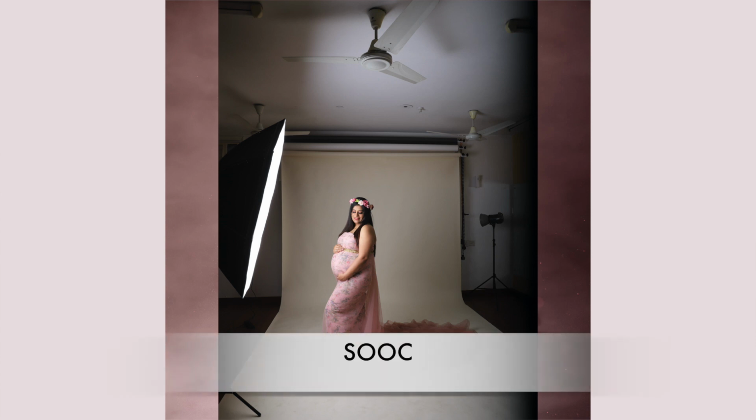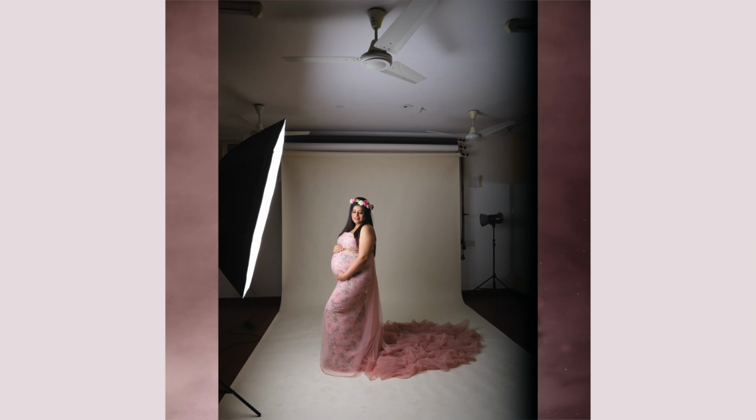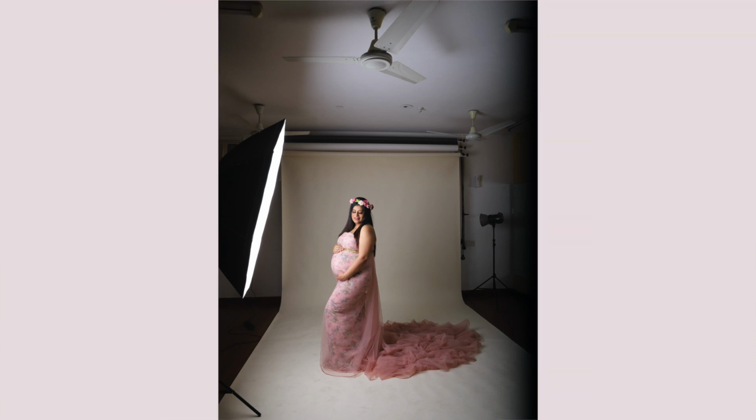So I adjusted my lighting. My lighting, as you can see in the subject, was towards the left. It was falling onto her as if it was just wrapping her around with the lighting. That lighting was very soft. And I got her to pose.